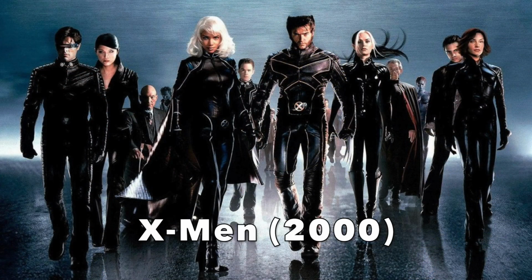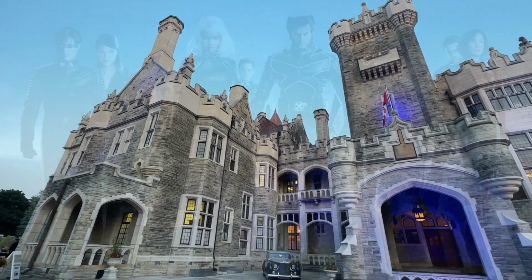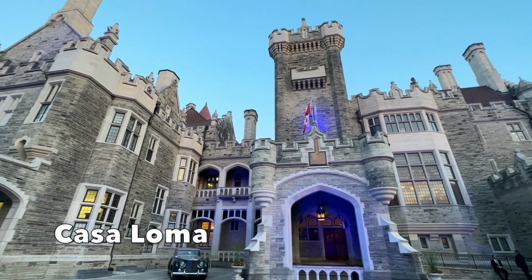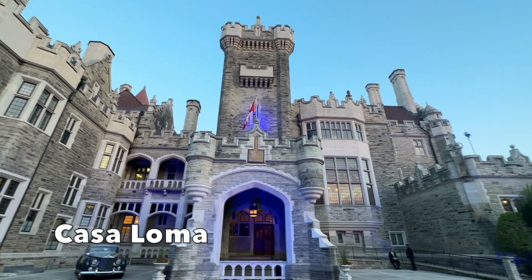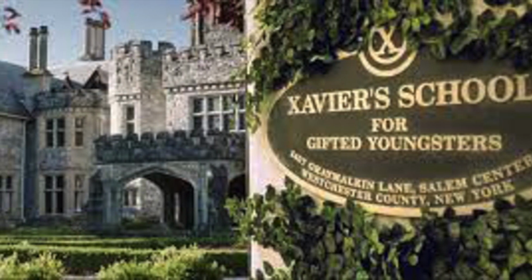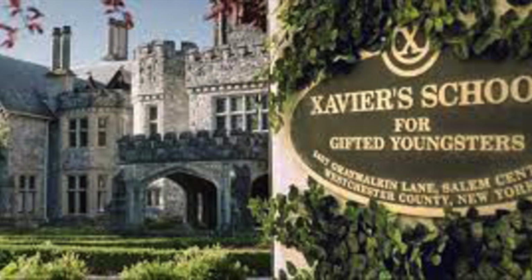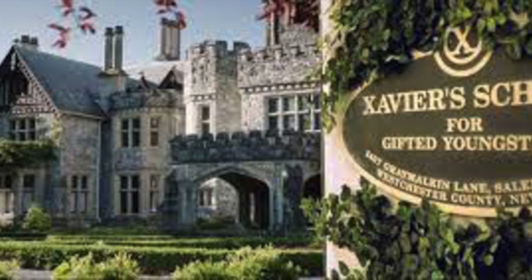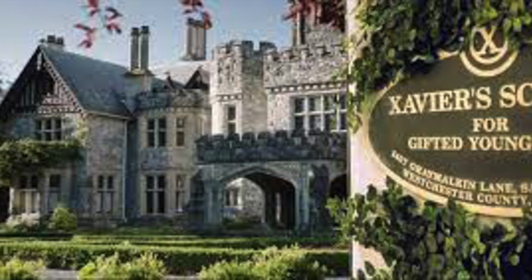So here we have X-Men from the year 2000, where Professor X's mansion was filmed at Casa Loma in Toronto, as well as the Parkwood Estate in Oshawa. I do not have a photo for that one. Professor Xavier's School for the Gifted Young was in fact filmed in Vancouver at the Hatley Castle.